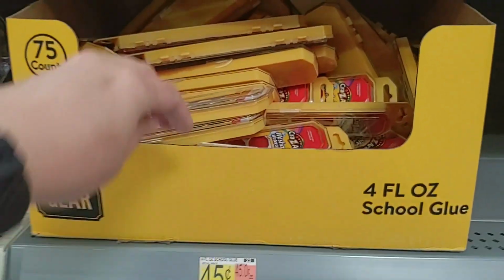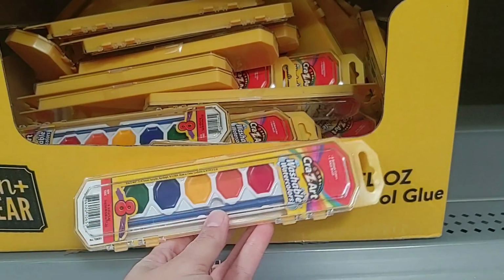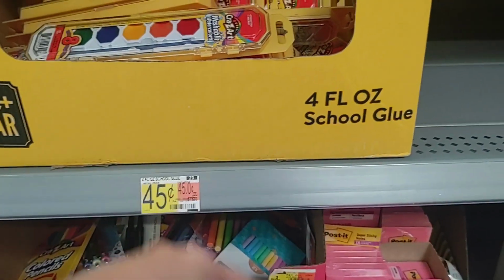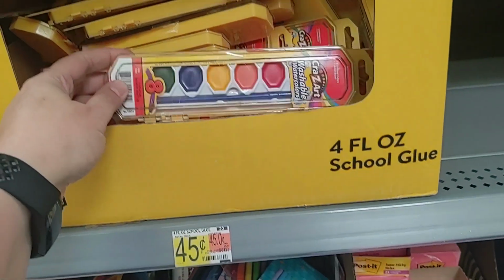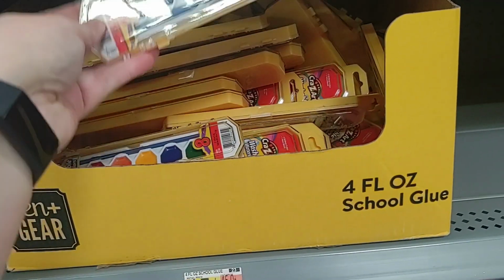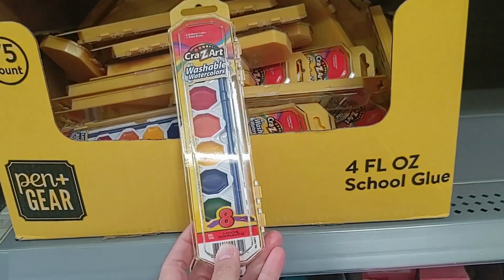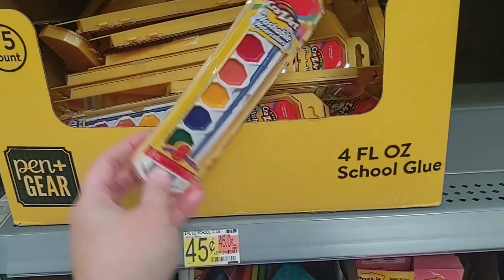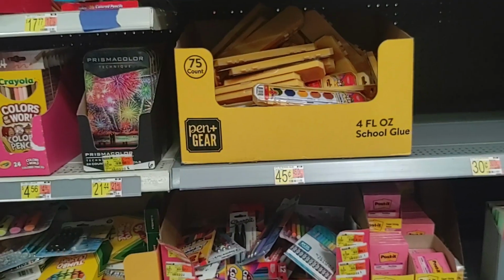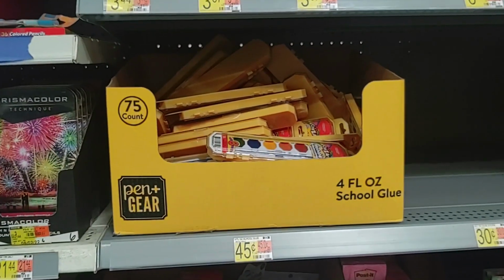All right, continuing looking at supplies, we got art supplies. These are 45 cents. Price is good. From my experience, this is like a one-time use thing. I used to be a teacher, an art teacher. These get really messy, and then there's really no way to clean them up nicely. But if you use it once or twice a year, that's about right.